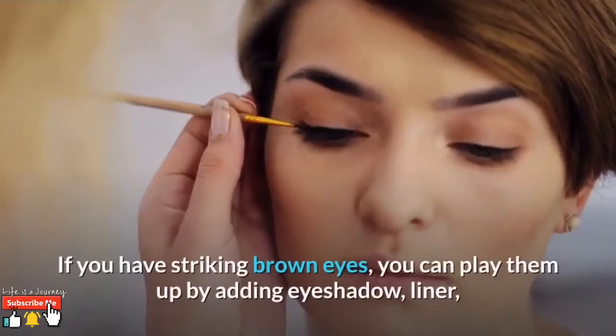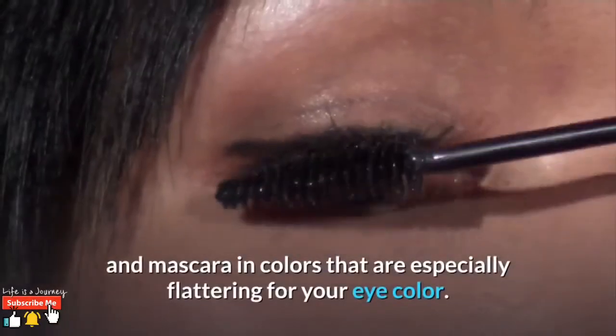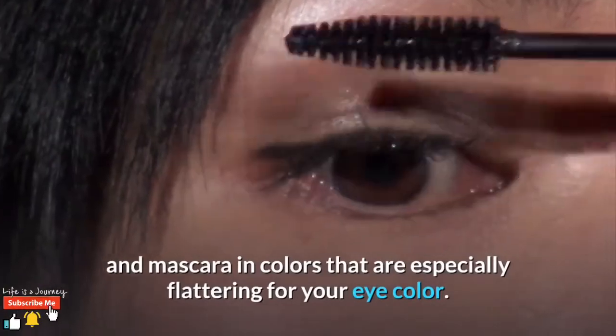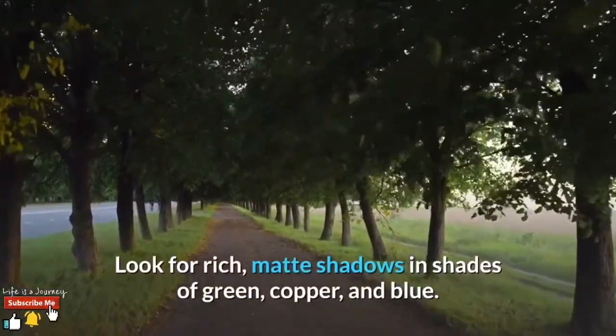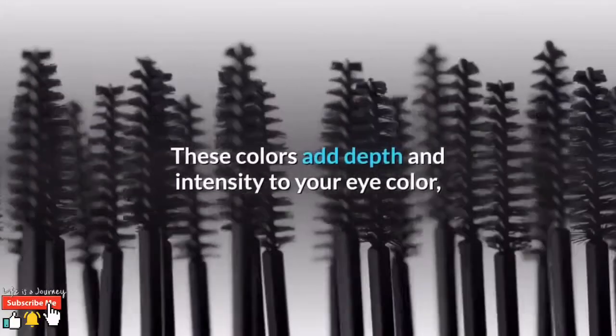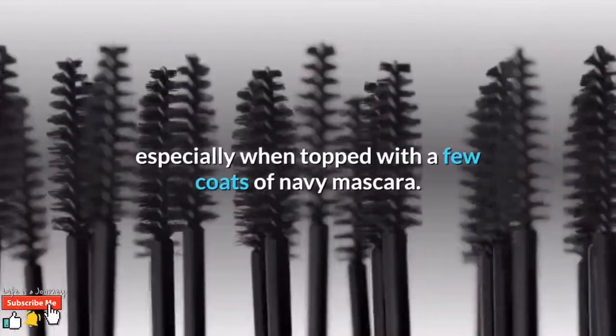If you have striking brown eyes, you can play them up by adding eyeshadow, liner, and mascara in colors that are especially flattering for your eye color. Look for rich, matte shadows in shades of green, copper, and blue. These colors add depth and intensity to your eye color, especially when topped with a few coats of navy mascara.